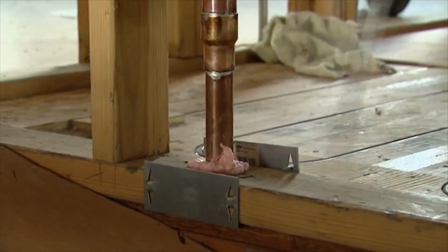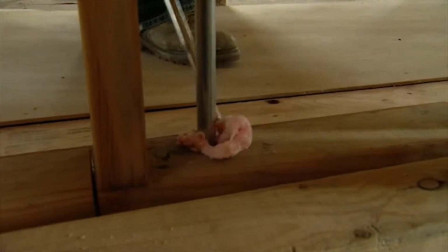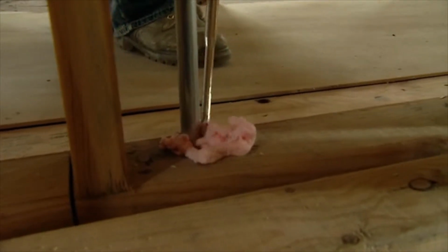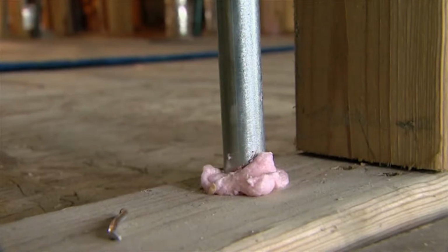When you say fire stop, we have a lot of plate penetrations, meaning that where you have pipes, duct work, low voltage wires and so forth, they come through the plates, which is basically the bottom piece of wood at the bottom or the top of the wall. And when a hole's penetrated from one floor to another, we have to come in and seal that.